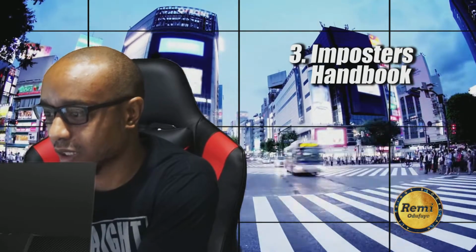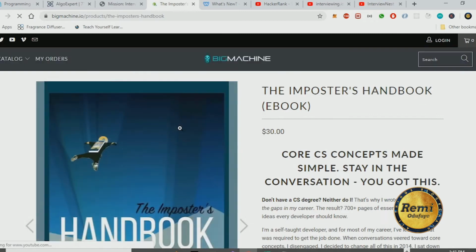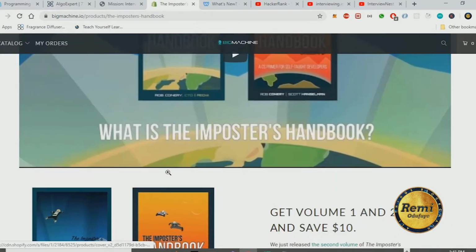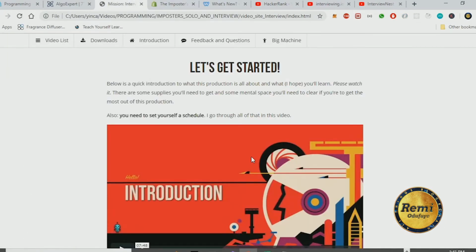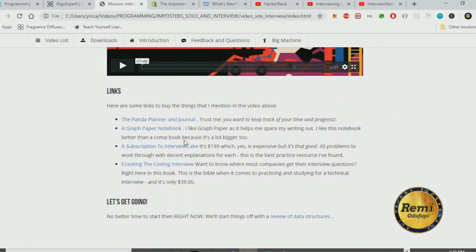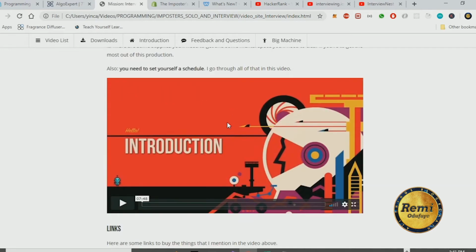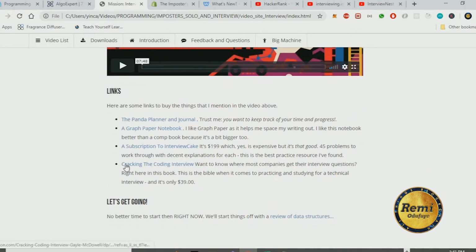So next one is the Imposter's Handbook. I actually have the physical handbook, which is right here. Or if you don't want to get this handbook and you're more of an online person, if you go to Big Machine, they have this nice, wonderful video stuff that runs in your browser, but they do suggest that in order for you to actually use this tool, you have to get this. Recommend you get the Cracking the Coding Interview book, and also you can get a subscription to Interview Cake.